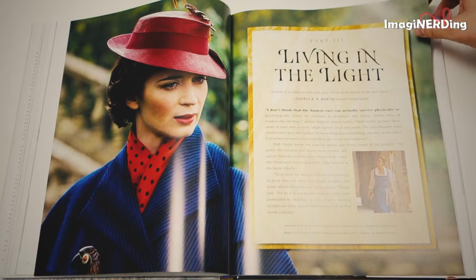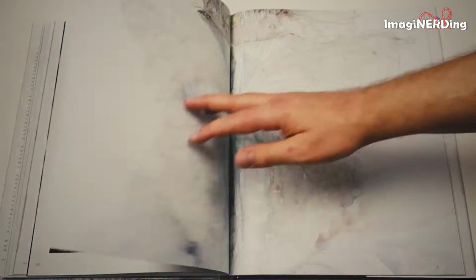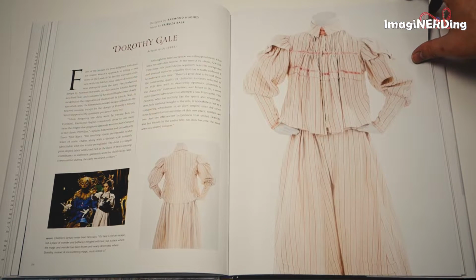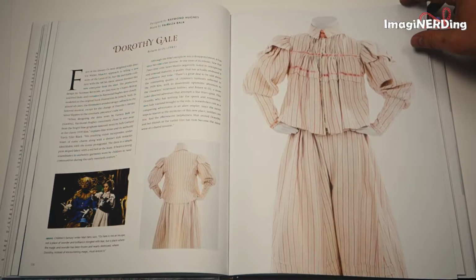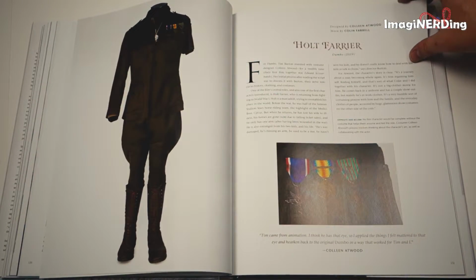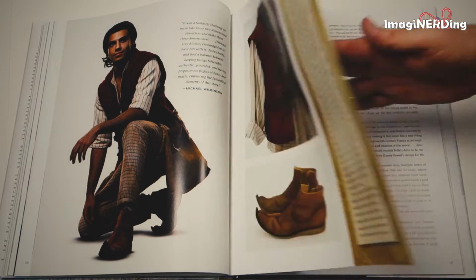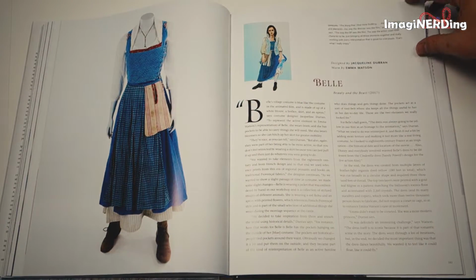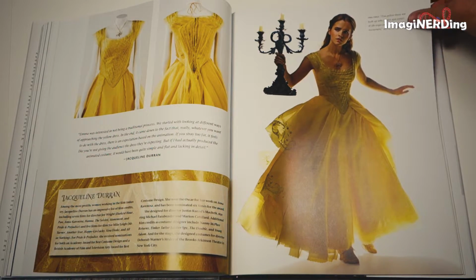Living in the Light. Cinderella and the Fairy Godmother. Dorothy Gale. Oh, from Return to Oz? Yeah, Fruits of Balk. Okay. This is really neat. Oh, the character Dumbo costume. All right. Oh, Aladdin. Belle, the live action Belle. Okay, so you've got some great shots of the dresses.